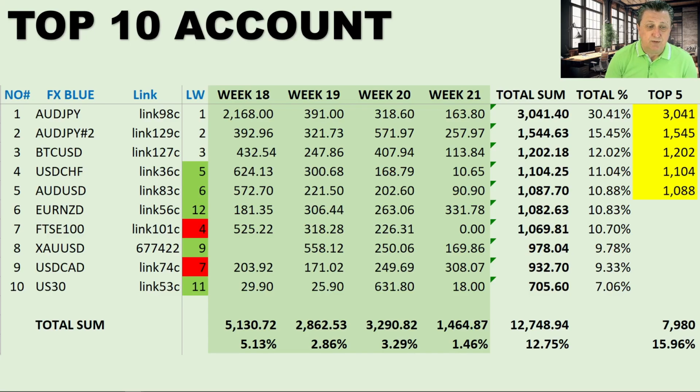USD CAD is one of our most popular signals, Link 74C, and that was number 7 last week, and it has actually moved down the ladder. Funny enough, when you look at all the numbers, it doesn't look so bad. And again, I think people like it because it is cashing in.